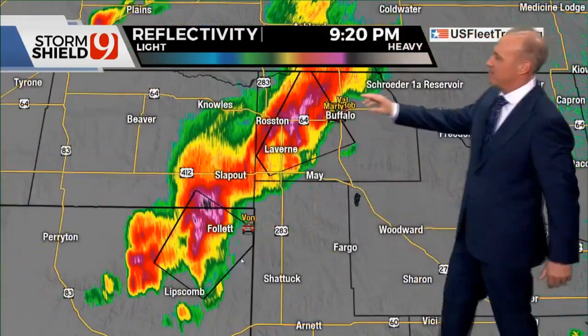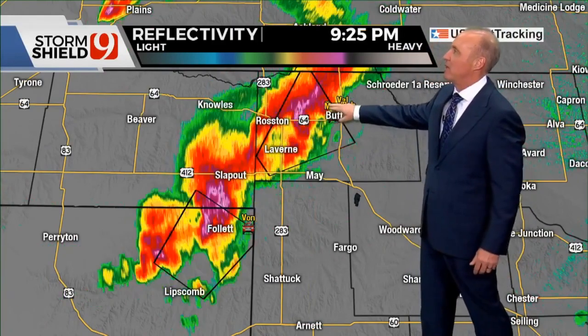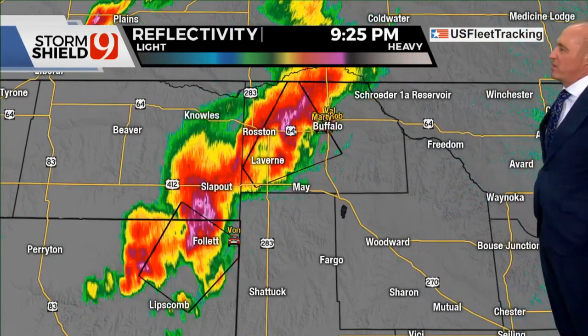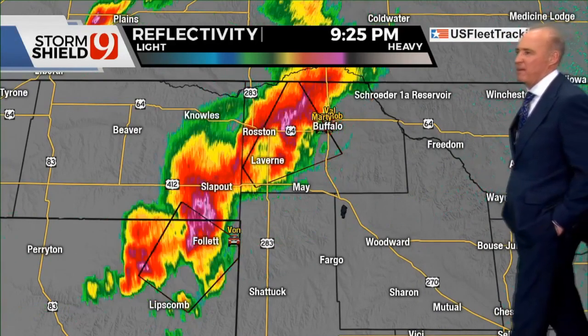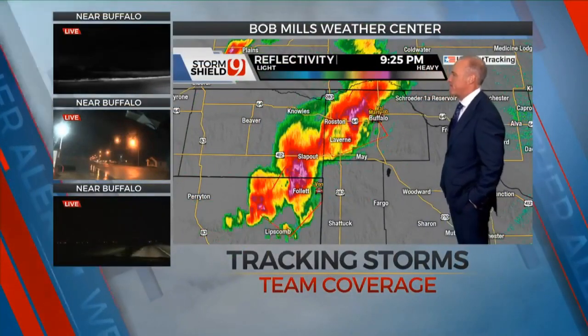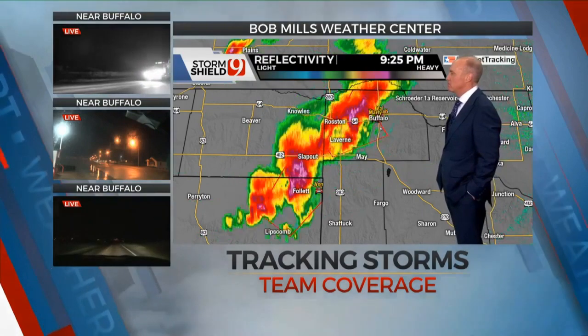And this is the one, though, that has produced a large and violent tornado. Look at the hook now, guys. It's definitely still there. Justin, did we get all that worked out? What do you think? Yes. Okay. All right, Vaughn's coming back from the south side. Marty has to get gas in Buffalo because Laverne was out without power.